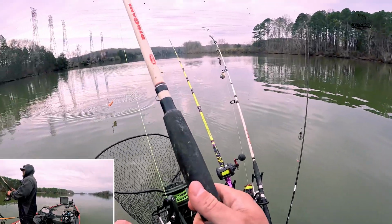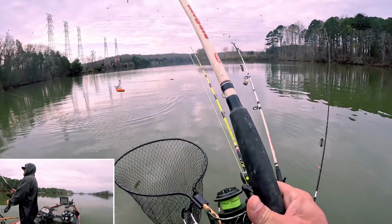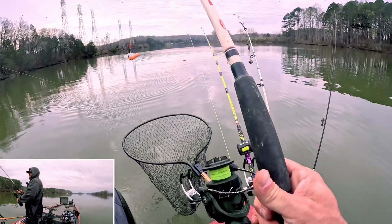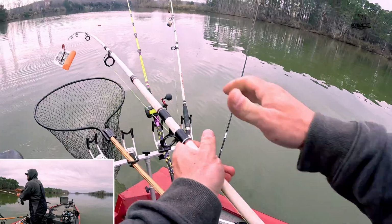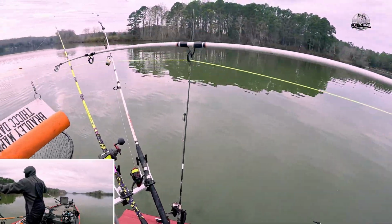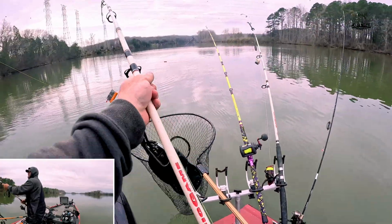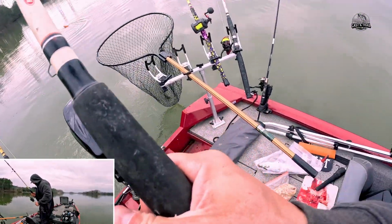Trying to get this trolling motor where it needs to be. All right, well, ran into something. Let's go ahead and get him. It's gonna take a minute because everything is so far behind the boat. I mean, we're talking, it's probably gonna be reeling for a minute.